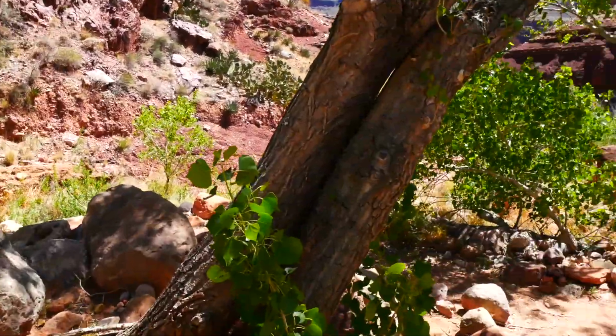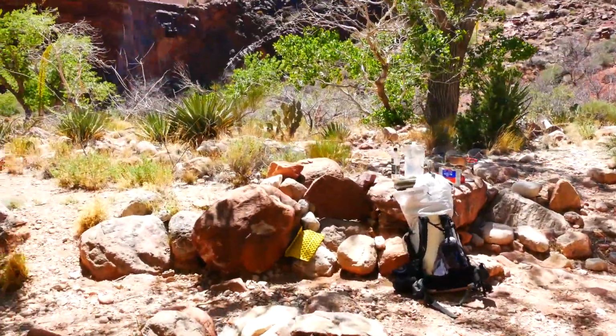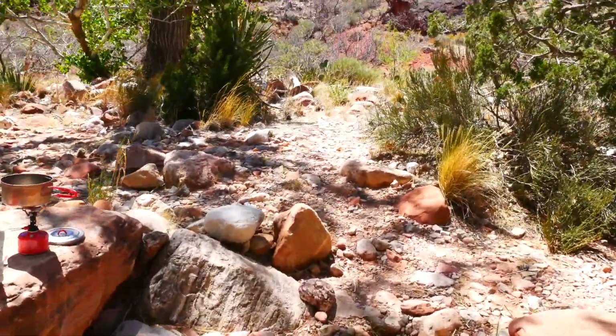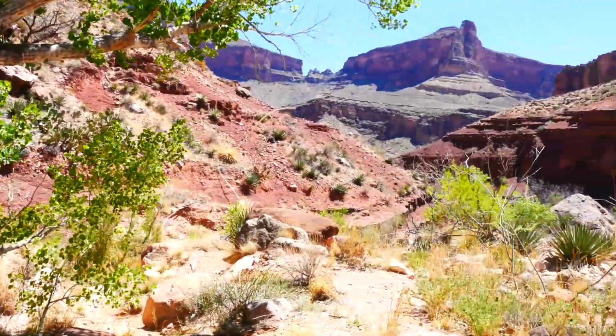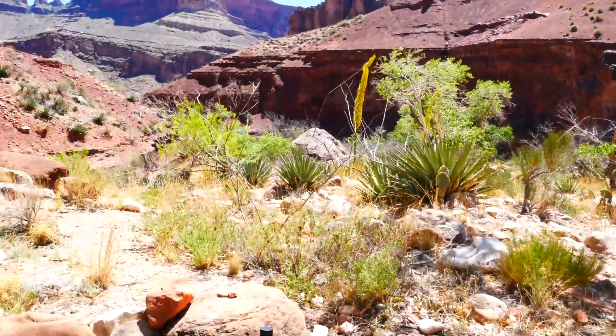Kick back and soak up some more water till I can't drink anymore. Then fill up my water bottle and hit the trail. So, I mean, I could stay here tonight, but it's only 1 o'clock right now. Not even 1 o'clock.